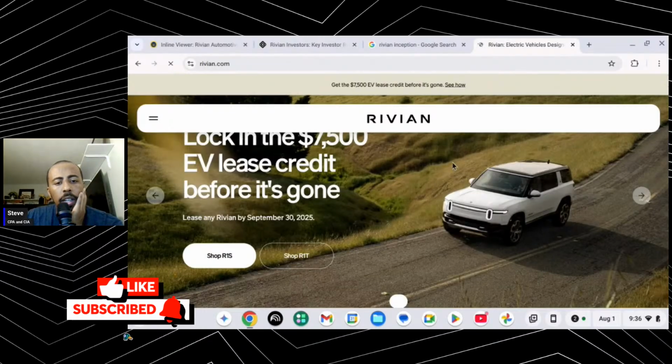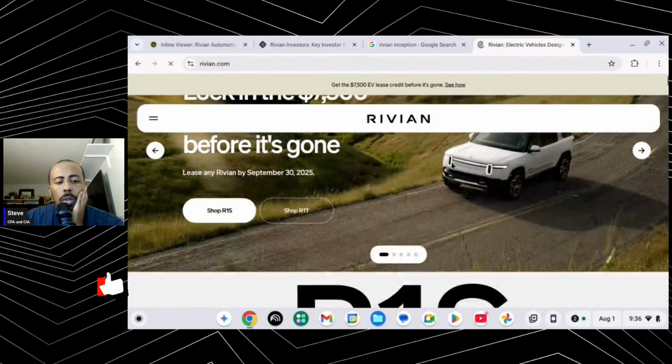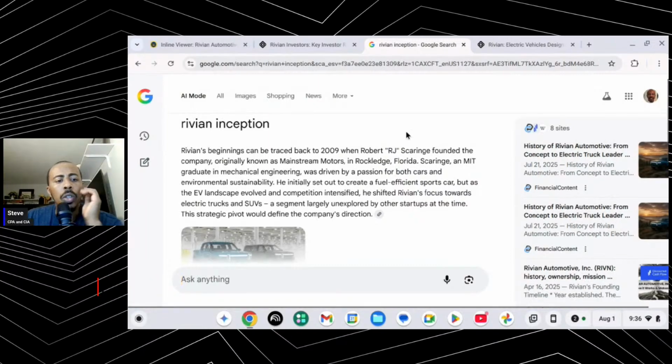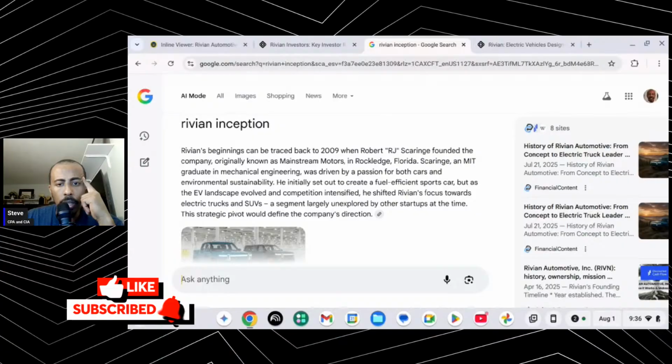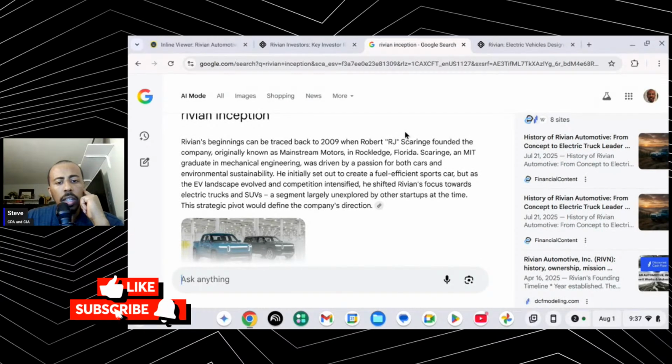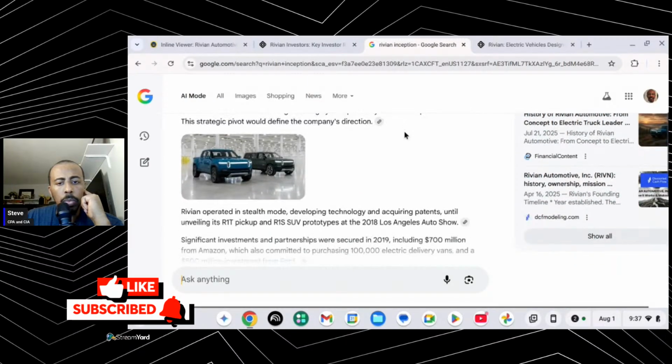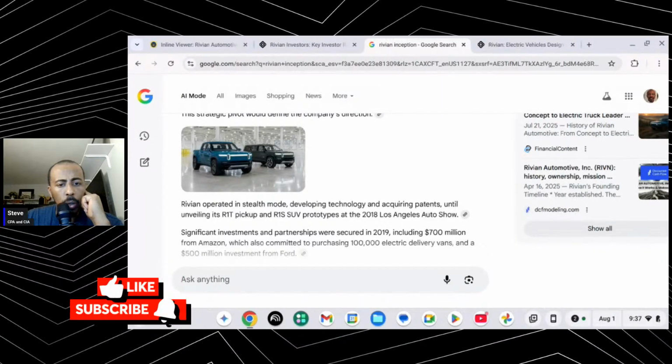Rivian is a fairly new player in this market and in electric cars in general, and we're gonna get into when they started. Maybe actually that's where we should start. Rivian started in 2009 when Robert R.J. founded the company, originally known as Mainstream Motors in Florida. He's an MIT graduate in mechanical engineering, driven by a passion for both cars and environmental sustainability. He initially set out to create a fuel efficient sport car, but as the EV landscape evolved, he shifted towards electric trucks and SUVs, a segment largely unexplored by other startups. Rivian operated in stealth mode, developing technology and acquiring patents until unveiling its R1T pickup and R1S SUV prototypes.